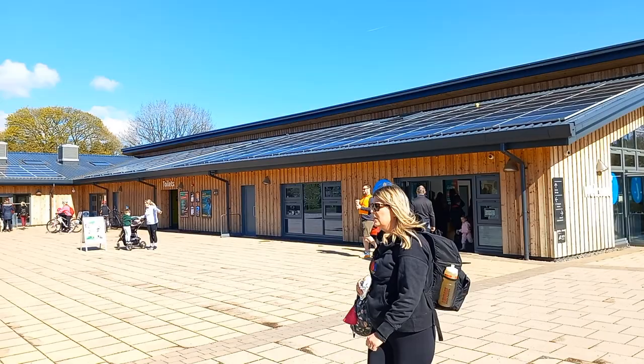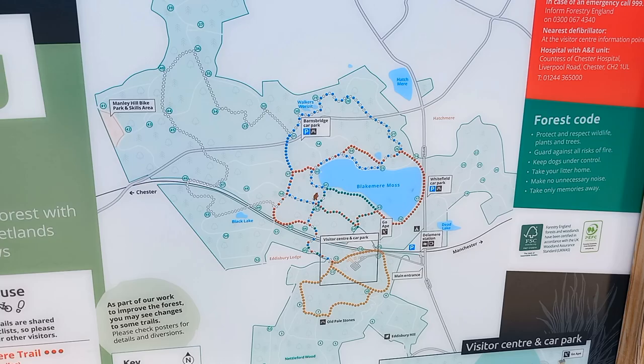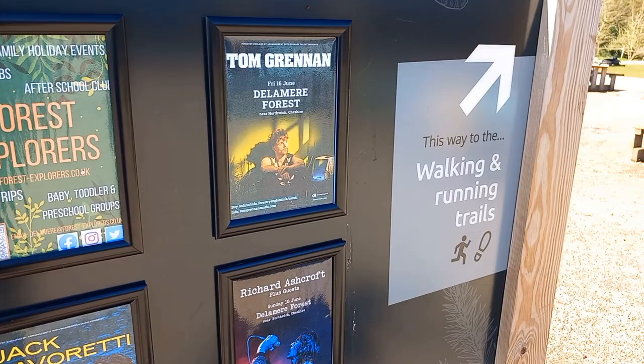Delamere Forest is a 2,400 acre woodland managed by Forestry England. This makes it the largest woodland in the country. Delamere means Forest of the Lakes. The newly constructed visitor centre boasts a cafe, toilet facilities, information centre, bike hire, and it's also home to Go Ape for those who want to release their inner chimp.